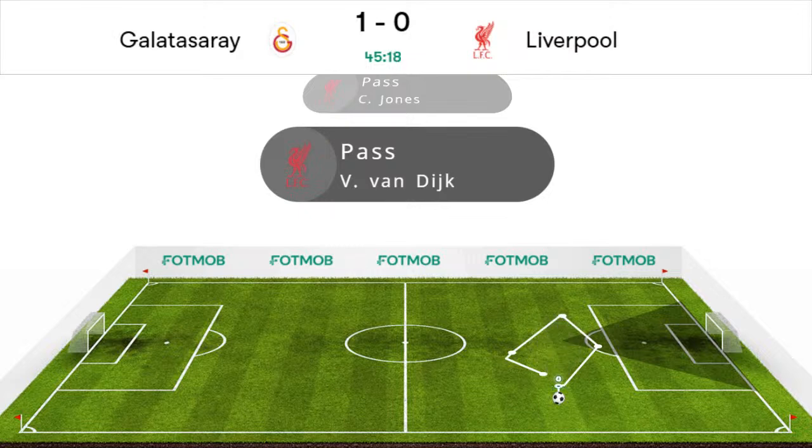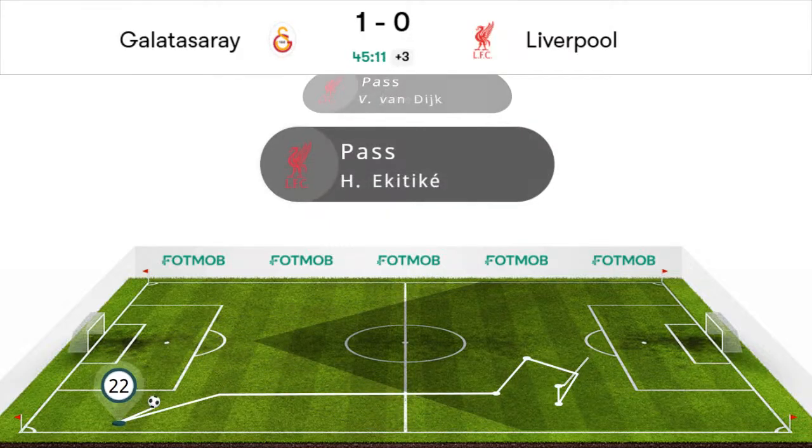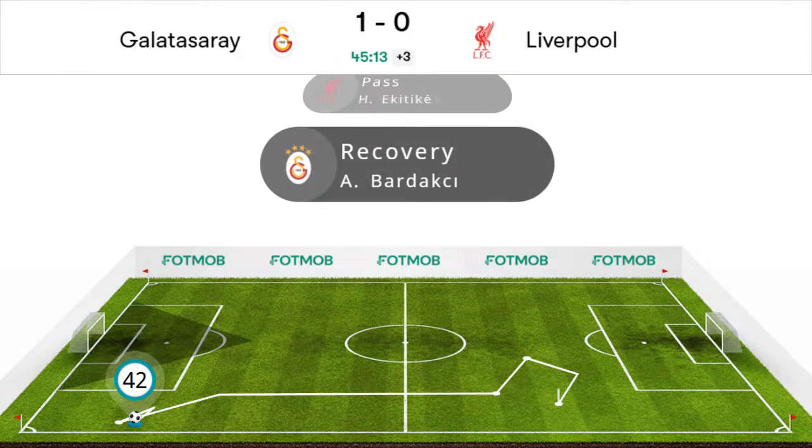Anticipate there being a minute or two of added time, given we've had a few stoppages for injuries. May even be 3 minutes for the injuries to the Galatasaray players as well. There's Kanate. Is it short for Van Dijk? It is indeed 3 minutes shown by the fourth official.